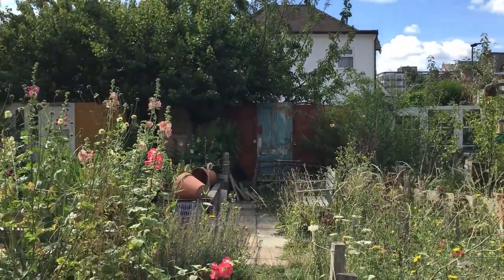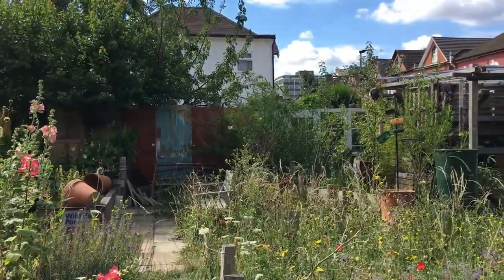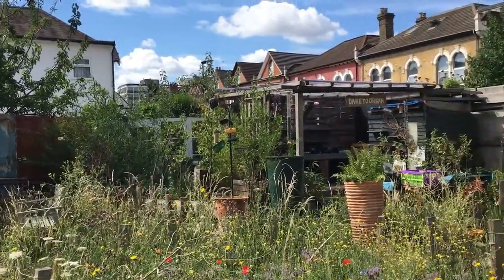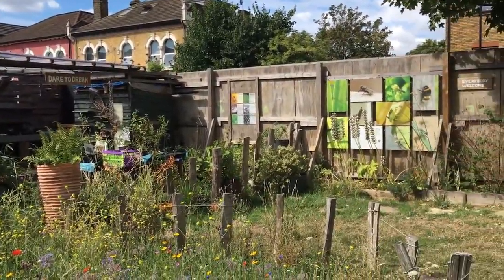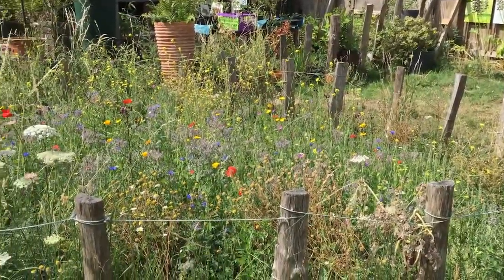We are more hopeful than in our last video, as we will be opening again soon. A tidy up is underway in preparation. It's early July. Let's take a stroll around the garden, beginning at the wildflower bed.